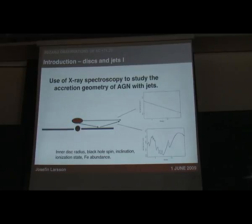And so if this emission originates in the inner disk, it will be smeared out due to relativistic effects. In particular, the iron line will be broadened. It is relativistically smeared in this case, as you can see. What's nice about this spectrum is that, at least in theory, it can be used to constrain lots of important disk parameters, such as the ionization state, the iron abundance, the inclination of the system, and the radius of the disk. Because the innermost stable orbit of the black hole depends on the spin, it can also be used to constrain black hole spin.